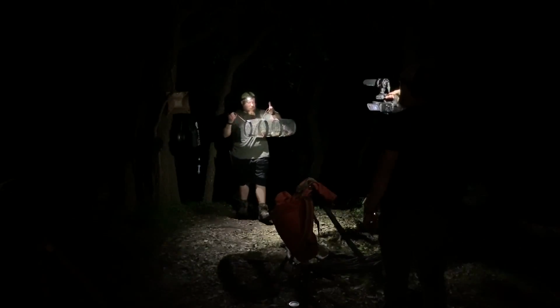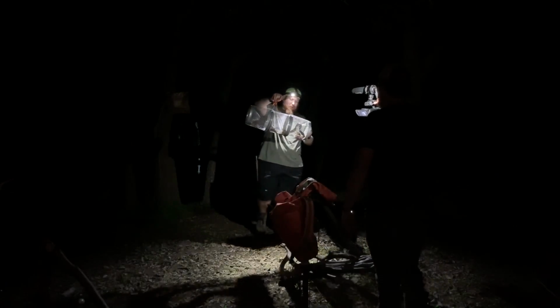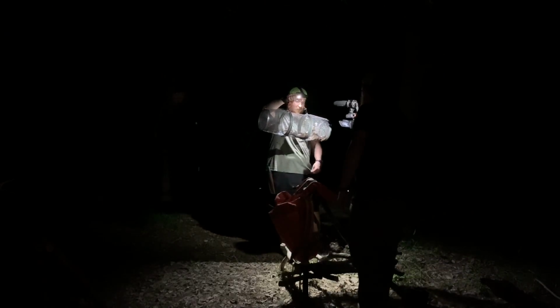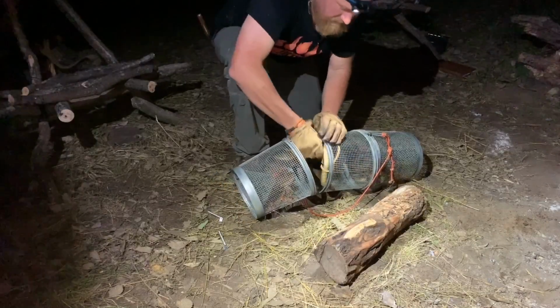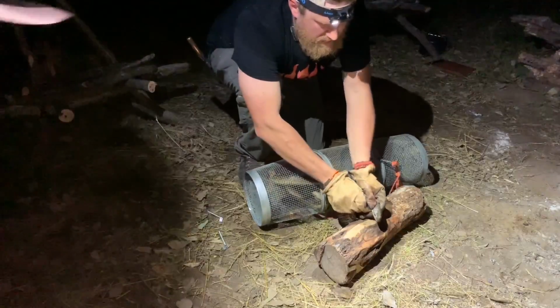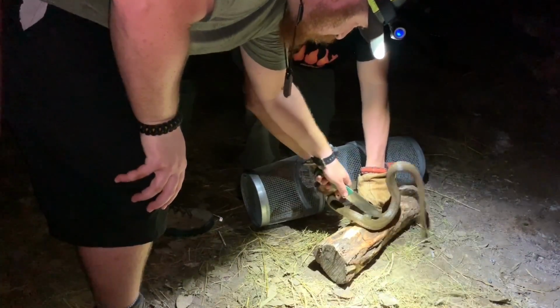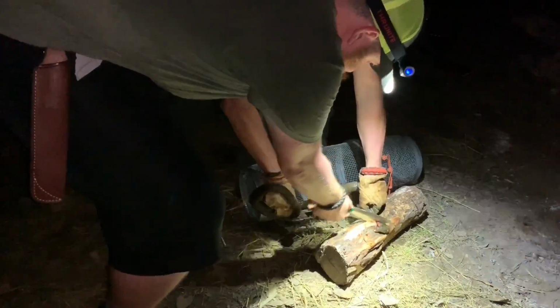Woo. Oh my goodness, this thing's heavy. How'd you do? The creek has blessed us once again, man. Wow. Oh yeah, hold it with your light behind it there. Look at the size of that water snake. Got him. Get my knife? Go for it. Make sure I don't get your fingers. There we go.